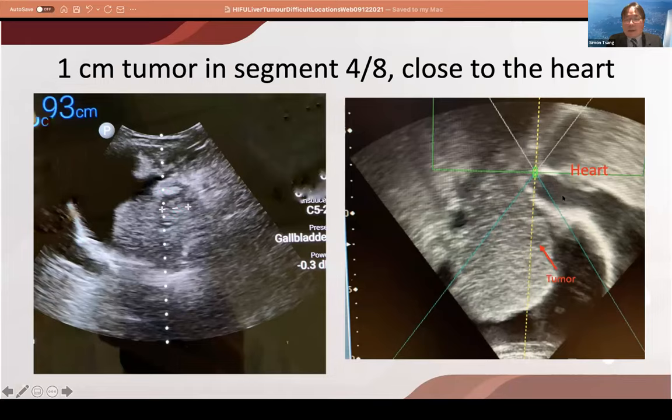But we have to be careful, making sure that we take the usual precautions regarding tilting the probe, making sure that we can see the tumor very clearly. We don't go through any of the ribs. We don't want to risk a skin burn. We don't want to go too deep and hit the heart. We've never had a cardiac injury in our case series of over 500 cases of HIFU, luckily. And as we can see here, HIFU is extremely precise.